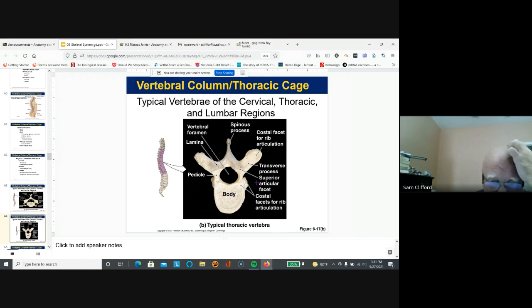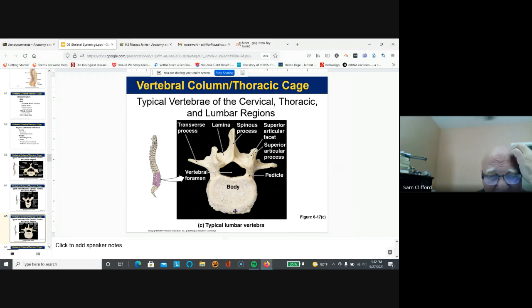Notice that in the thoracic vertebrae, the shape of the lumen of the vertebral foramen is circular and it's a very big body. It has a spinous process, it has a vertebral foramen, it has a pedicel, and it has a transverse process. This is where the ribs attach to the spine. We also have lumbar. Notice the difference in the size of the body and the shape of the vertebral foramen. So there's a transverse process, the spinous process.